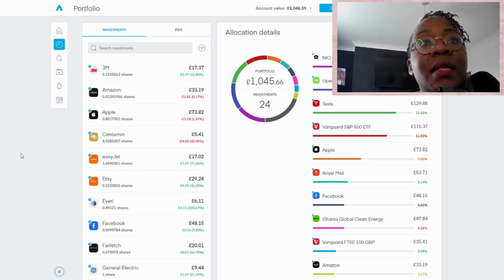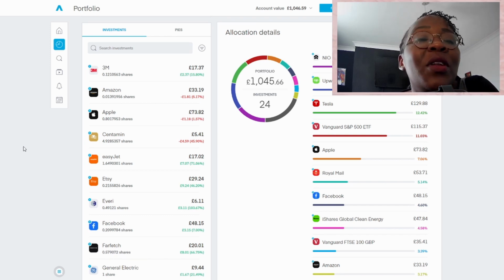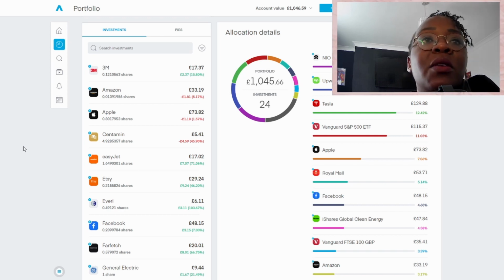The next one is Amazon. I purchased less than 0.1 of a share, so 0.01 of a share, and it's currently down 5%, but I'm not too worried about that because Amazon's a great company. I'm just going to hold on to that. It might be a time to buy it, when it's at a dip at the moment, just because I think that Amazon is just going to keep growing and I'm okay with that.